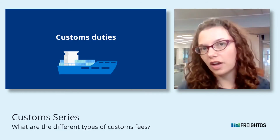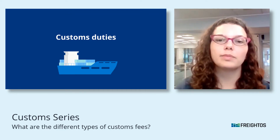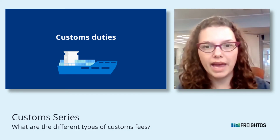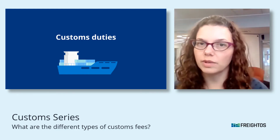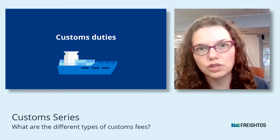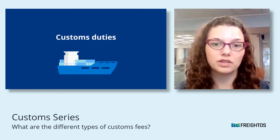The second type of customs charges are the customs duties. This is the actual amount of taxes owed on your products based on its classification by HS code. This might also be impacted by where you're importing from and trade agreements and things like that. It's important to note that while the other fees we've talked about so far can almost always be calculated in advance, the customs duties are not calculated exactly until your goods actually arrive at the port. However, you can estimate them in advance.